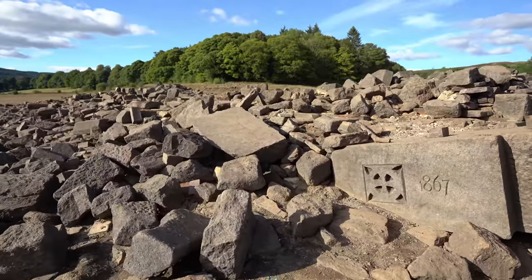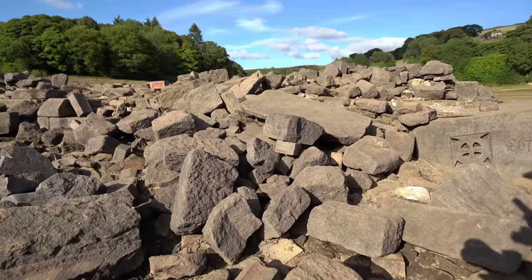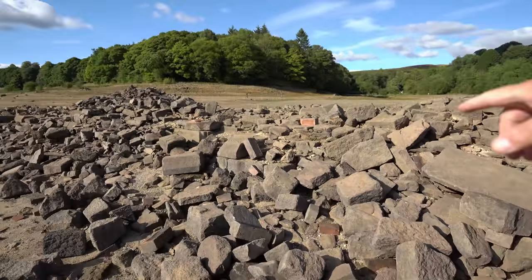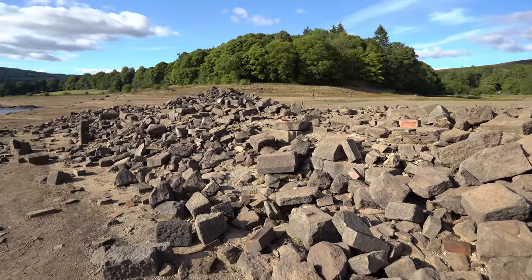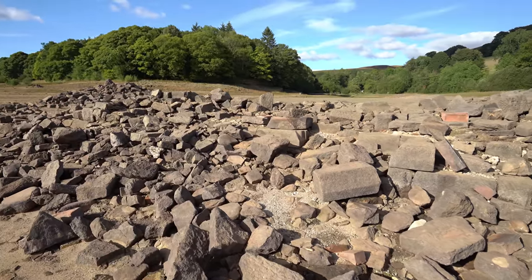Let's have a look around, see if there's anything else that stands out. Give us a shout down the bottom if you see something. Yeah, you can see it's the remains of a building here. There's a bottom half of it there as well. I think this is the church. I know there was a church here.